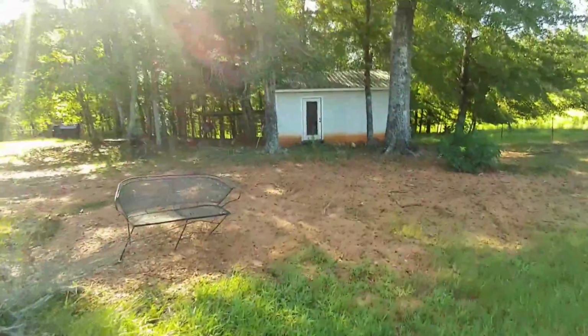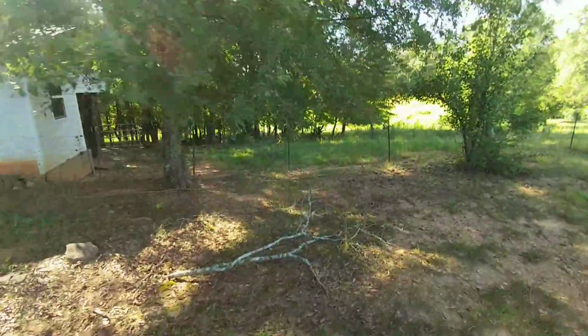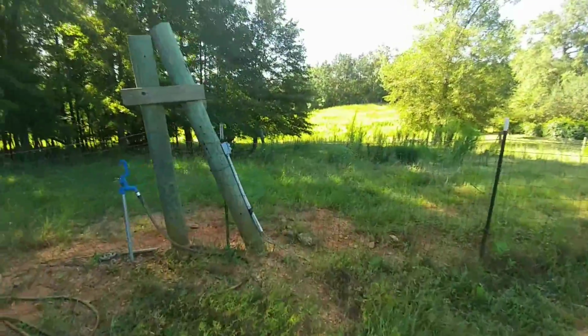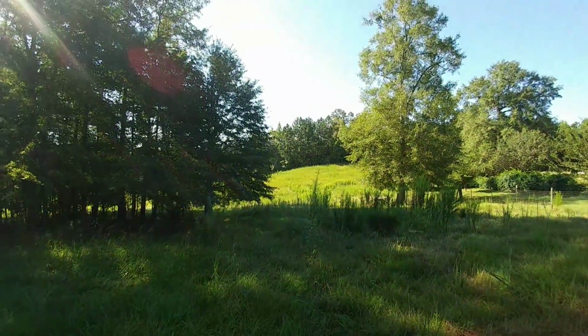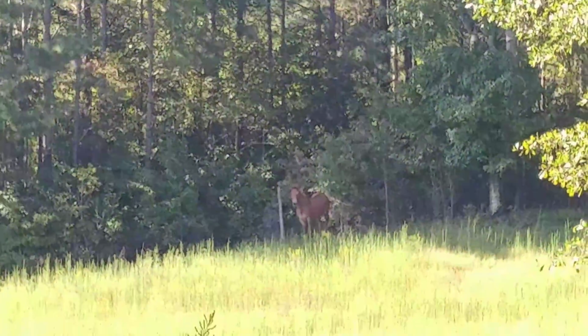So that was the tack room we were just in, and let's go find Annie. When we call her name, she comes running. Annie! I see her up on the hill. Where's she? Oh, she's way up there. Annie! Annie! Annie! Let's see if I can zoom in. There she is.